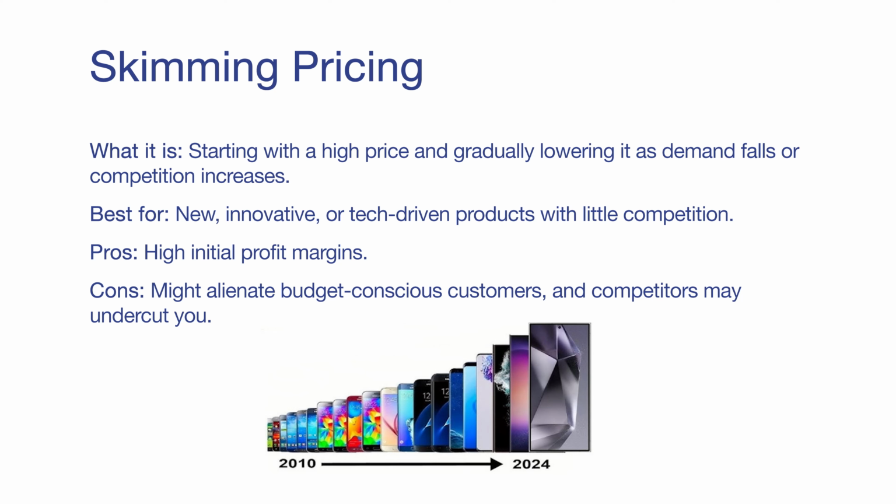Skimming pricing strategy. You start by launching a product at a high price to get the most profit from early adopters. Then lower the price as demand starts to drop. It's a smart way to capitalize on excitement at the beginning. This works best for new, innovative, or tech-driven products with little competition. The downside? Budget-conscious customers might hesitate, and competitors could undercut your prices.